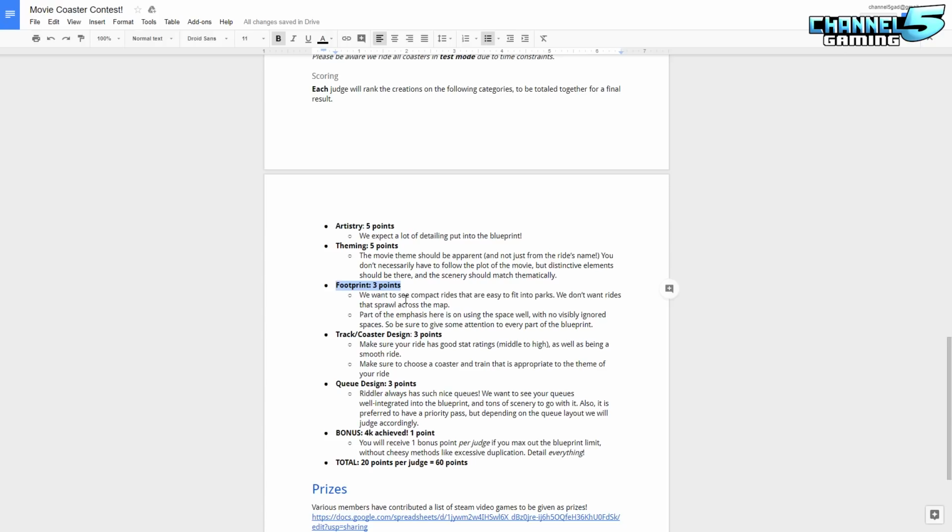With Riddler, you always see every square inch filled up all throughout the coaster. So if you have a giant footprint and there are holes everywhere, that's probably going to lower your footprint score. That's the Riddler aspect of this. Another Riddler aspect is the 4K achieved. Having exactly 4,000 pieces got you 1 point from every judge, so a total of 3.